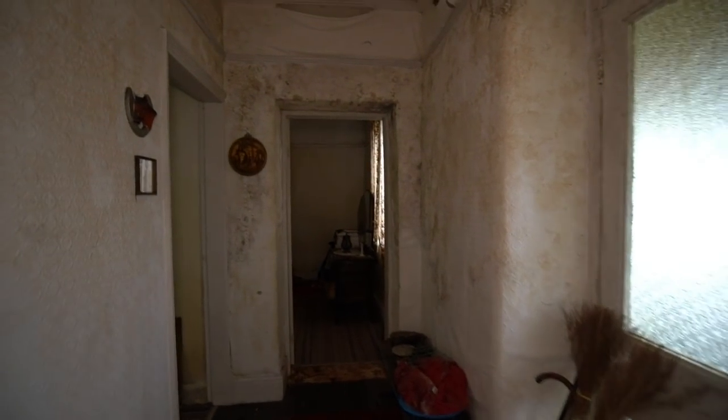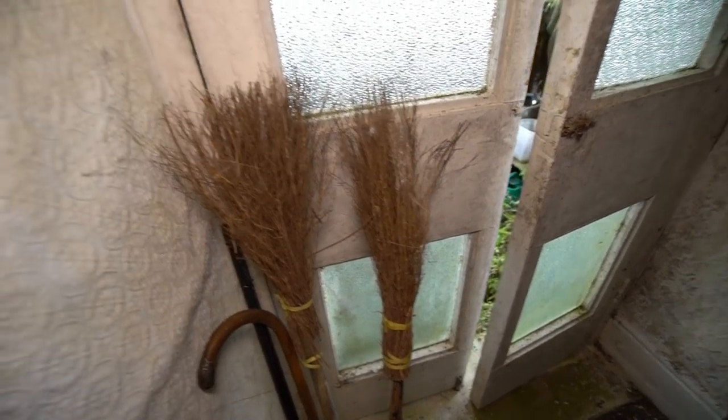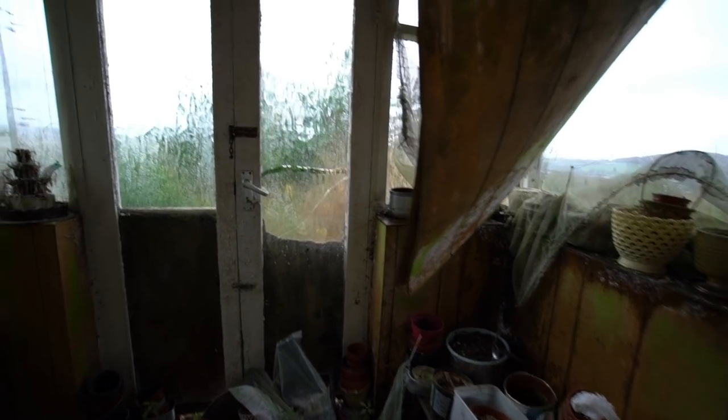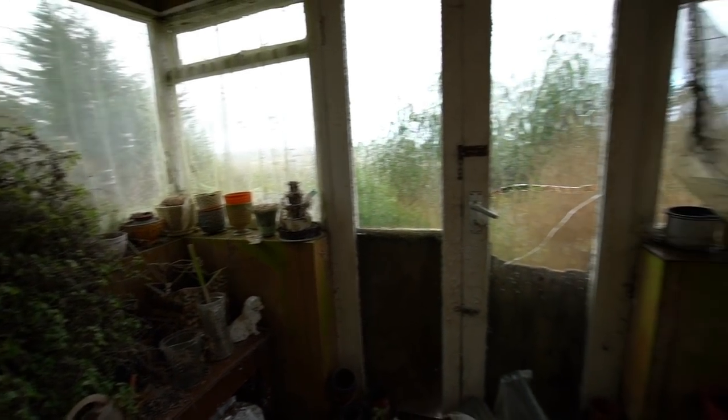Right. So this place looks so small from the outside, but it just goes on. It's really long and thin. Look, proper old school sweeping brushes, like witches' brooms. It's the old front door. It's like a jungle. I actually like the amount of decay in here.